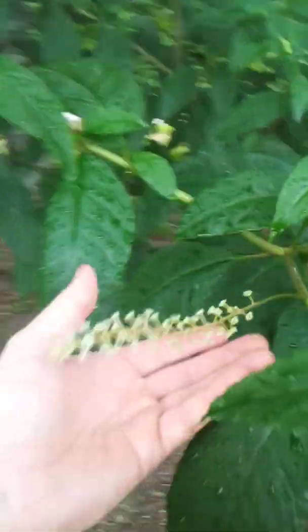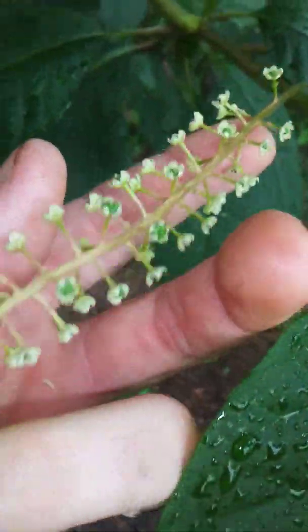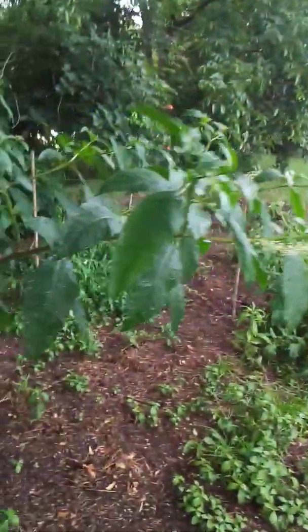Here's more of this beautiful pokeweed. This is very poisonous if you eat it in this form. But it grows these berries on it. Getting wet. Ugly. Yeah, all that stuff needs water though, so we're gonna let it water.